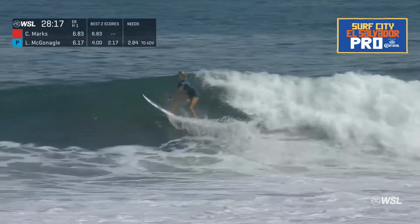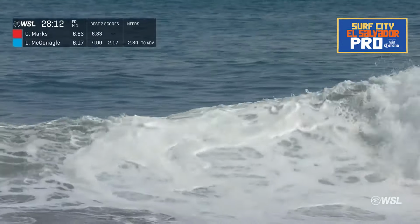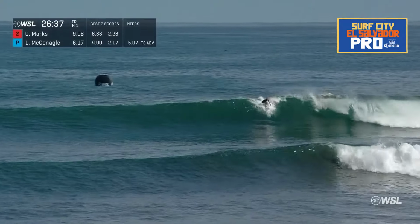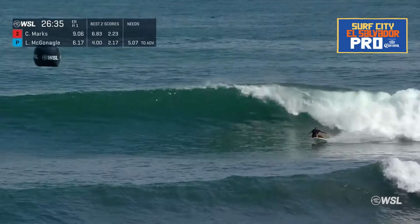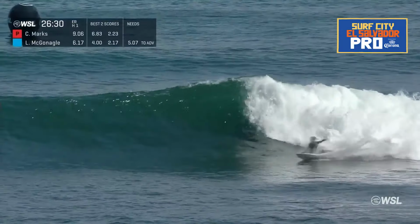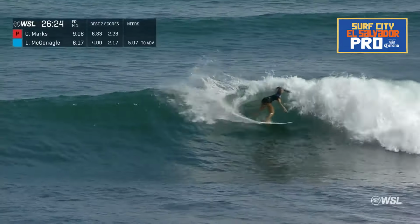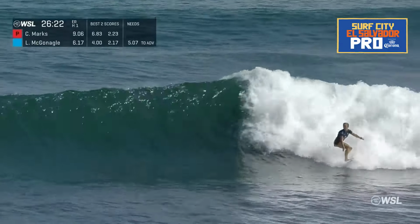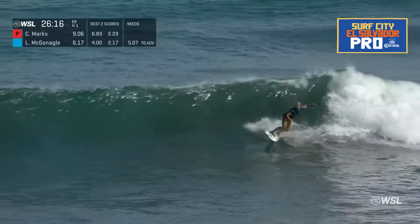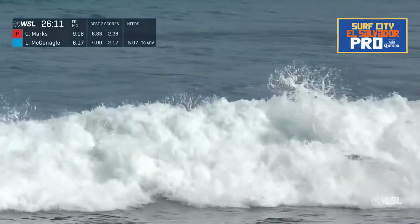Here's the use of priority by Leilani McGonagle, and nearly a big error right there. She didn't make it too far down the point, so I think she's going to paddle back out. Get a little bit more consistent. As we see Leilani using priority, stalls that bottom turn. Nice carve, stays in the pocket. Wave steepens up, another nice carve, paced approach here. Good surfing, looking for something a little dynamic on the inside. Slash there with a little bit more tail pressure. Coming through, needs the finish, does not get the finish.